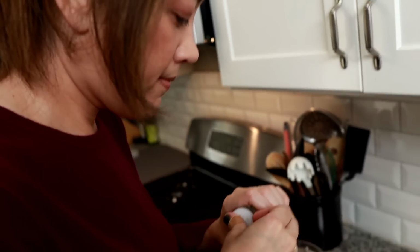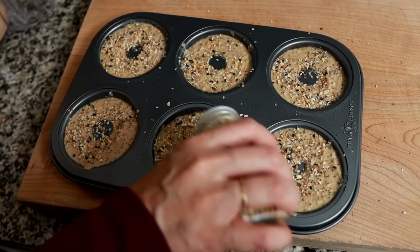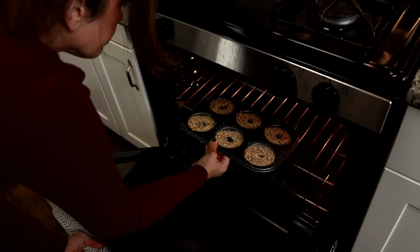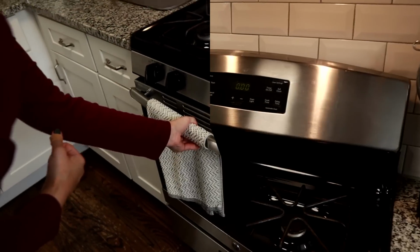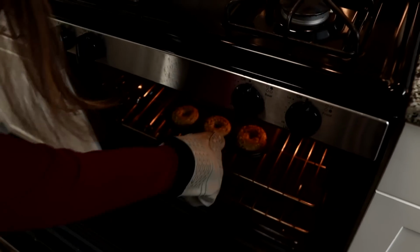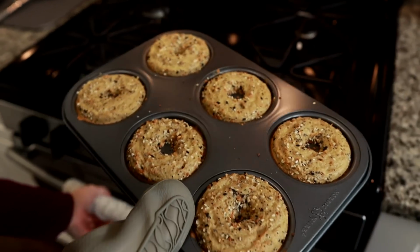Don't rip your teeth off. Rip my teeth off? Yeah, but enough to make it seem like it's an actual bagel, you know? In for 20 minutes at 375. Can you lift that out with one hand? They're circular. Look at that.